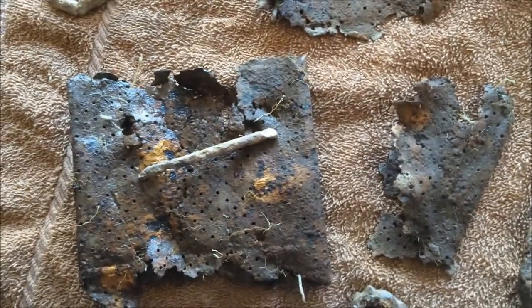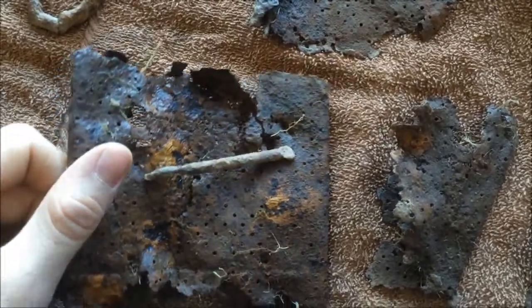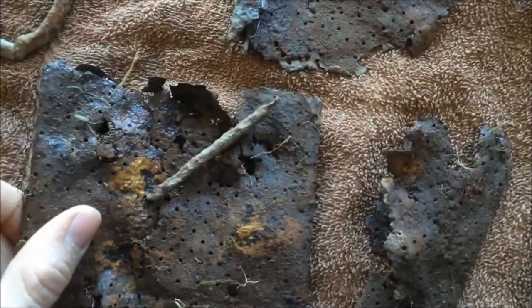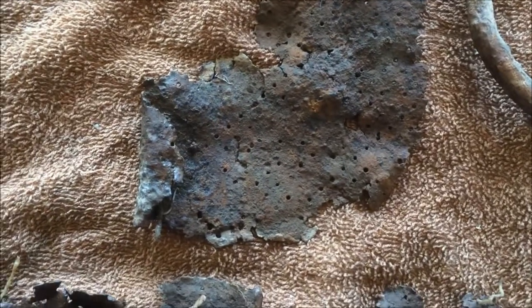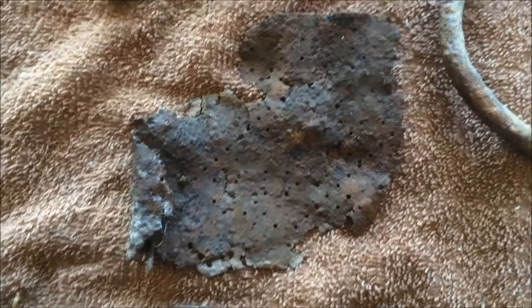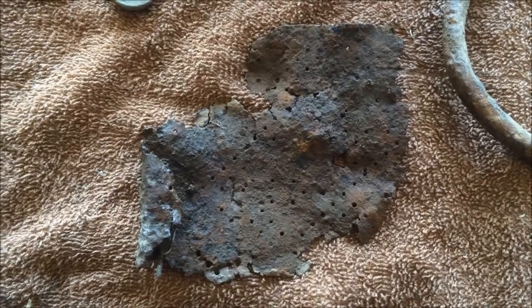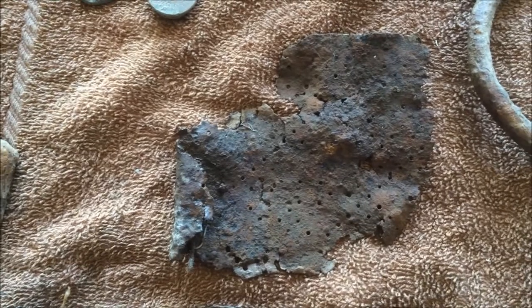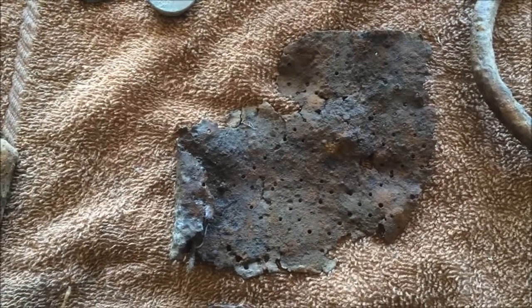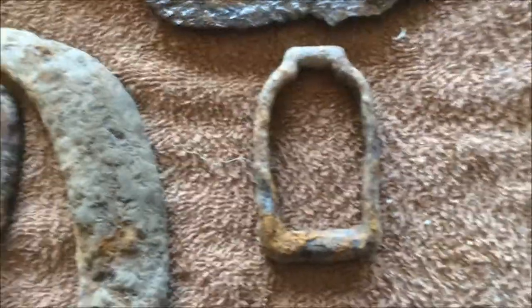Now this was something I found. I thought it was just a big piece of sheet iron at first, but it has all these little holes in it. And with the Civil War stuff that I found, I was wondering if it was war related or something other than just junk. So if you have any ideas on that either, put it in the comments. I also found some chain links and half a horseshoe, and then this little bit of horse tack.